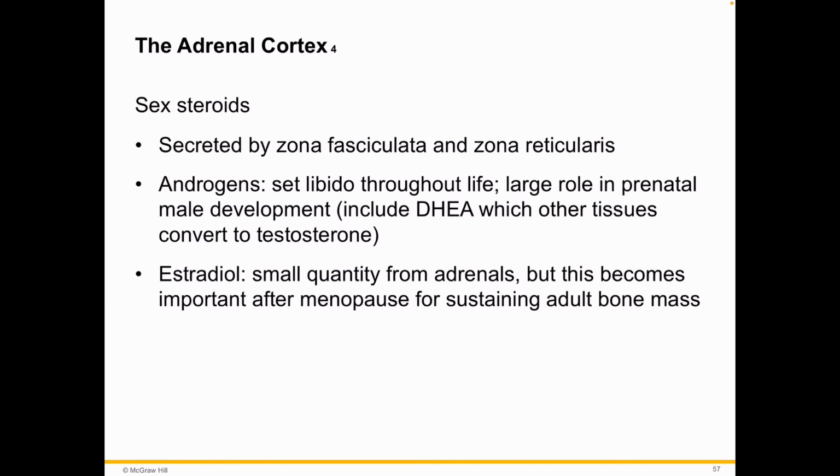So secreted by the zona fasciculata and the zona reticularis are the sex steroids, which are androgens and estradiol. So androgens are going to be setting your libido throughout life, and they also play a large role in prenatal male development, including DHEA, which other tissues are going to be able to use to convert to the very important hormone testosterone. Estradiol, we get a little bit from the adrenal gland, but after menopause, it becomes really important because we start losing that bone mass.